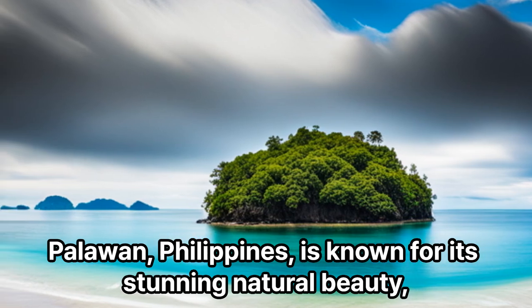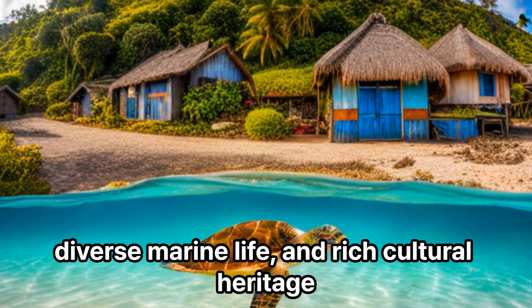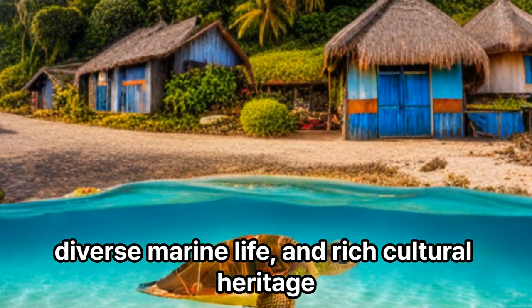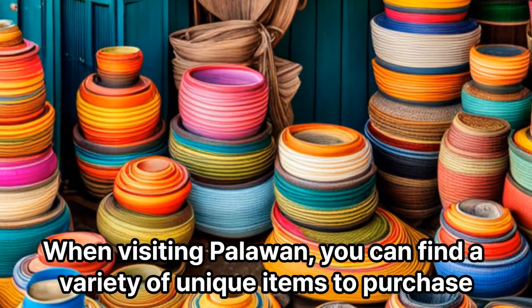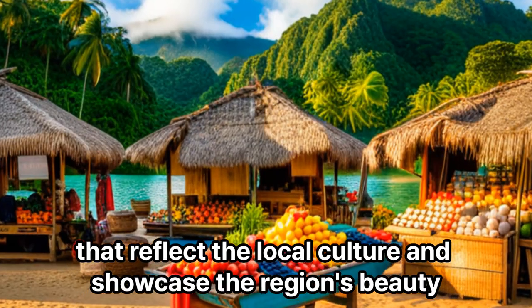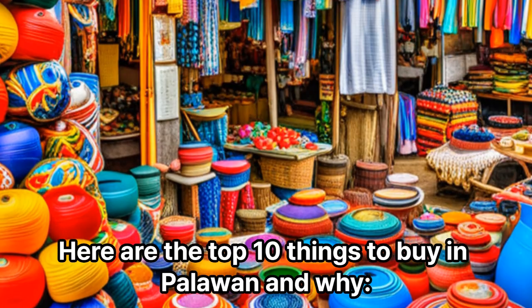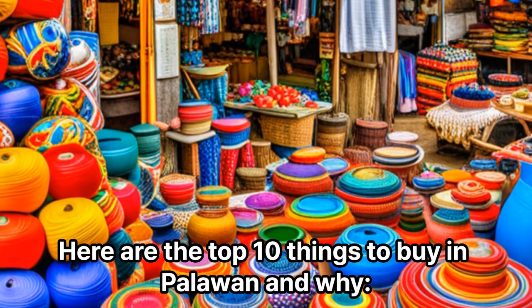Palawan, Philippines, is known for its stunning natural beauty, diverse marine life, and rich cultural heritage. When visiting Palawan, you can find a variety of unique items to purchase that reflect the local culture and showcase the region's beauty. Here are the top 10 things to buy in Palawan and why.